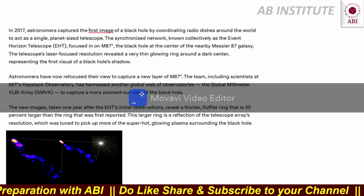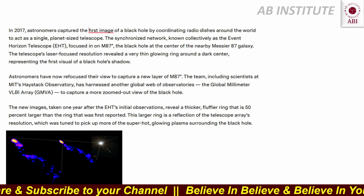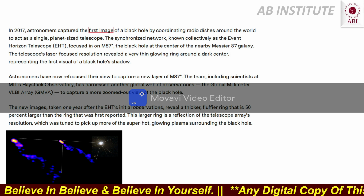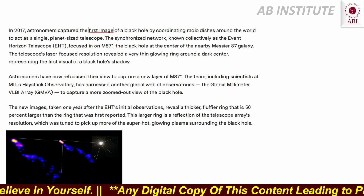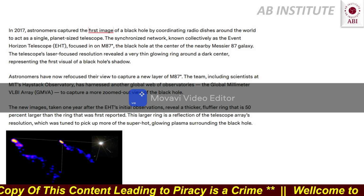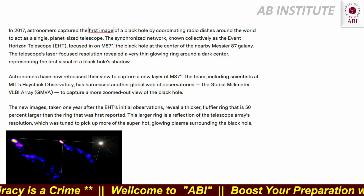The telescope's laser-focused resolution revealed a very thin glowing ring around a dark center, representing the first visual of a black hole shadow. Astronomers have now refocused their view to capture a new layer of M87 star. The team, including scientists at MIT and Haystack Observatory, has harnessed another global web of observatories, the Global Millimeter VLBI Array, that means GMVA, to capture a more zoomed out view of the black hole.